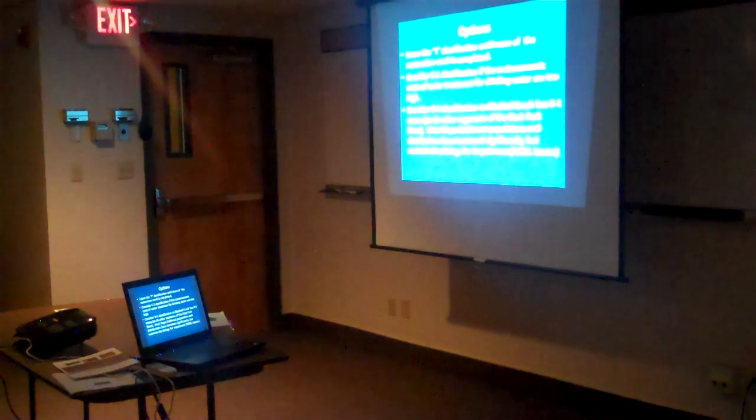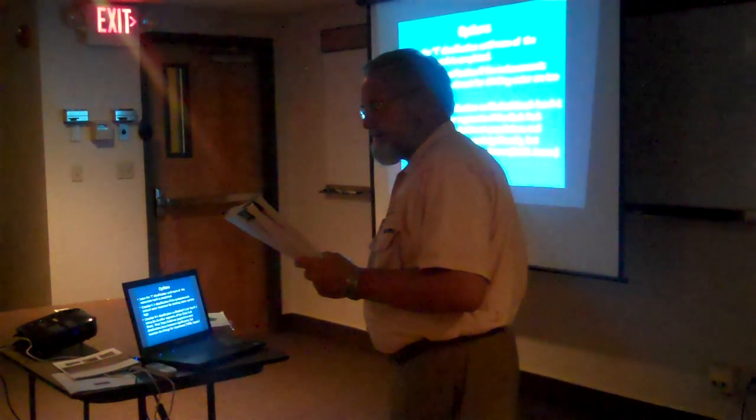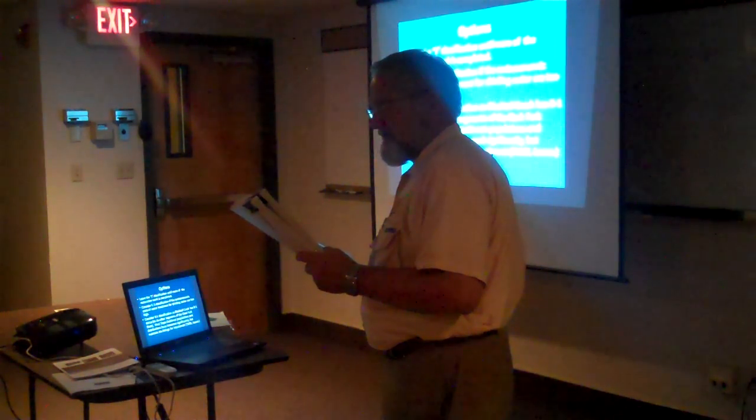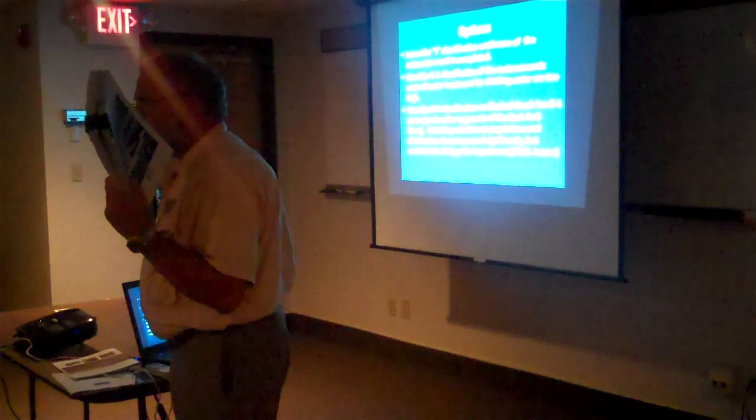Brought one along to show you. Somewhere. There we go. Okay. This is the Upper Clark Fork River Tributary Sediment, Metals, and Temperature TMDL. Okay, 700 and some pages.